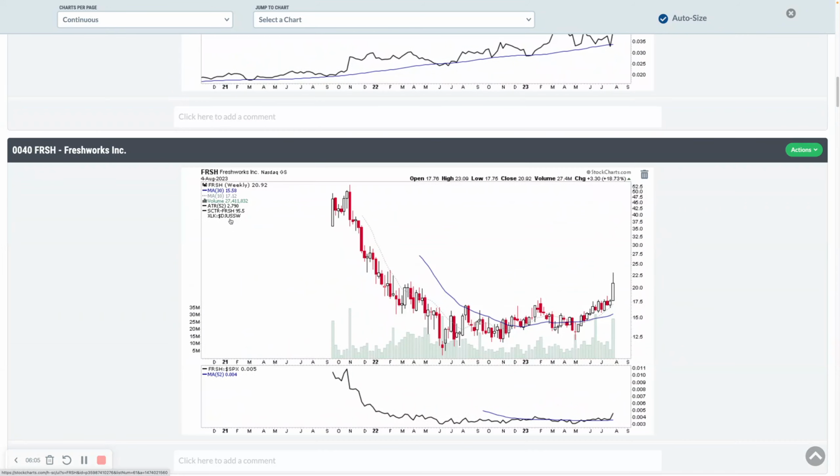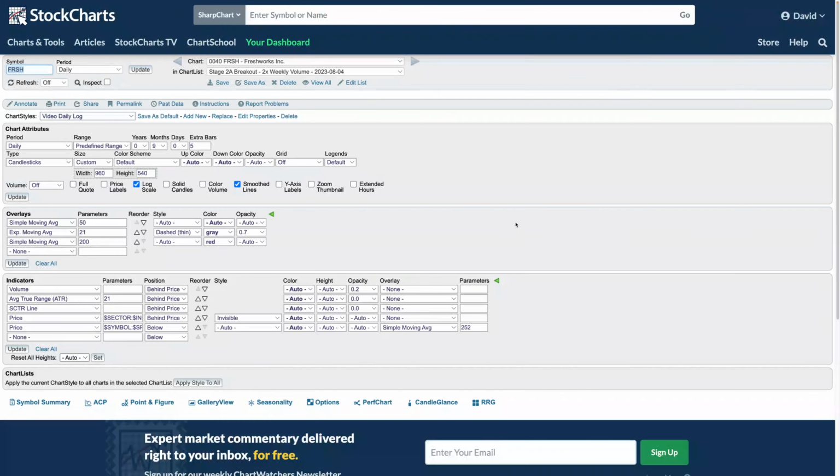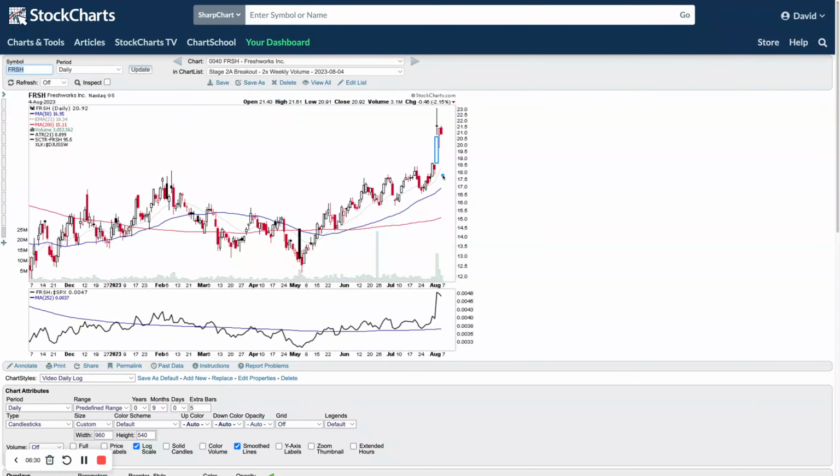So FRSH Freshworks also making a new stage 2 continuation attempt here. Moved out into stage 2 a little while ago back here. So potentially could argue it might even have been this week, but more clear through this area here, starting to move out into stage 2. And now with a strong volume week here, pushed higher out of the base structure and clearing resistance with this big gap up move on earnings. Hasn't survived very well since the earnings gap there. It's come all the way down to the low and already undercut it. So the short term viable gap up people will have been stopped out with that.